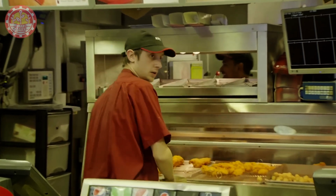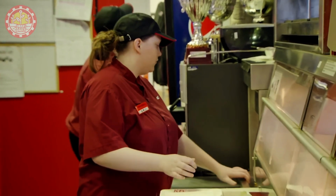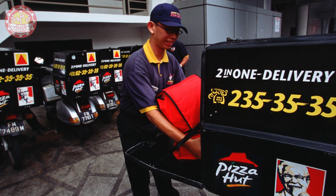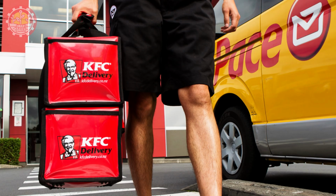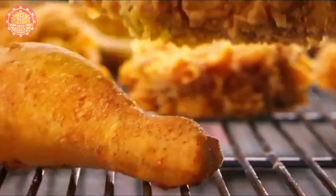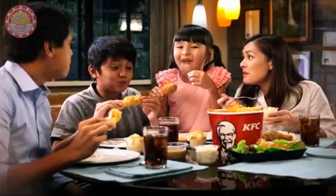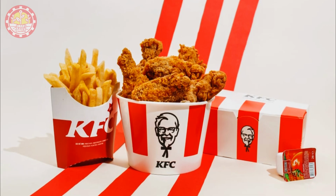Heat holding areas. Before being picked up, orders are kept under heat lamps at a controlled temperature of around 150 degrees Fahrenheit. Hot enough to maintain freshness, but not dry out the chicken. Special insulated delivery bags. KFC's delivery partners use thermal bags designed to retain heat without trapping excess moisture. Optimized routes for fast delivery. KFC's delivery system prioritizes shorter routes and batch deliveries to minimize time between pickup and drop-off. KFC's insulated bags can keep food warm for up to 45 minutes, giving you plenty of time to enjoy it without reheating.